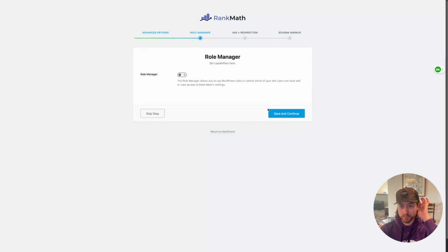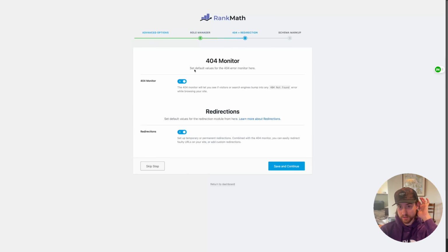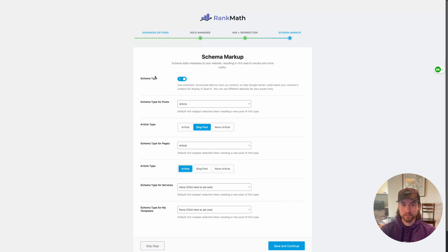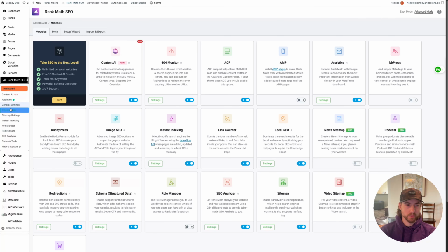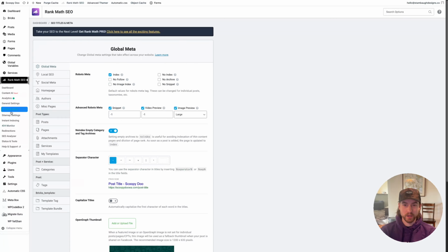Now, if you select advanced options, you can go ahead and set this stuff up. I like to monitor 404 errors and set up redirections on every single project that I do, especially if you're doing a redesign. You must set up redirections, which can be managed directly in Rank Math for free. So we're going to hit continue here and move on. Okay, so schema type for posts, it would be an article, yep. And then schema type for pages would actually be a service, and schema type for services would actually be a service. So we want to change those two and click save and continue. And there you go, you are completely set up for SEO and getting your sitemap.